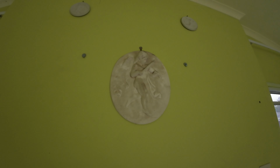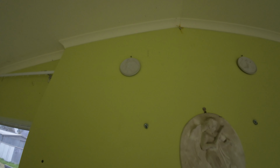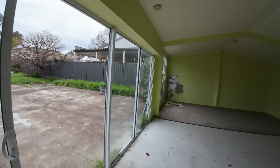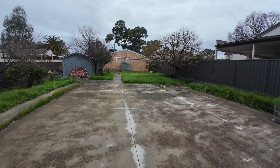Over here we have some plaster little casts up on the wall. Looks like an angel there. Another angel up the top. And a third there. Very intriguing place. So this might have been like a games room or a spare room perhaps.